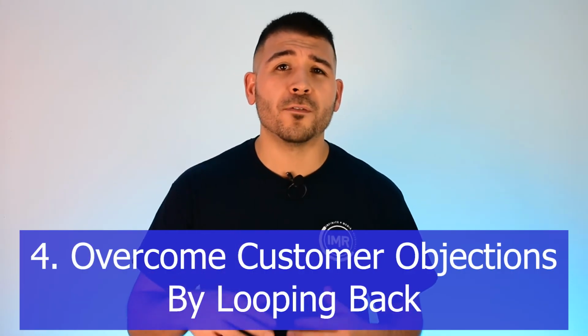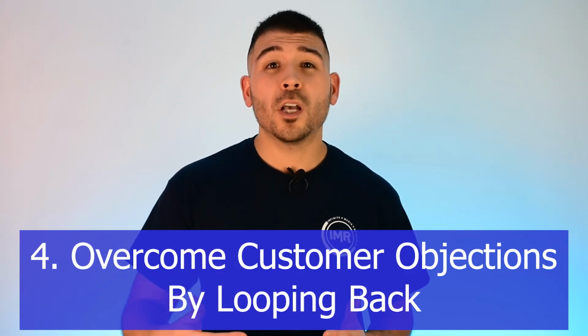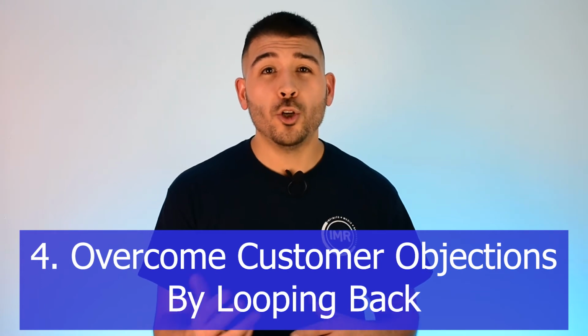The fourth thing I want you to focus on is overcoming objections by looping back. Now, these steps 1 through 4, I wouldn't say they're in any particular order, because you're going to use number 4, overcoming objections by looping back, maybe even in your greeting.